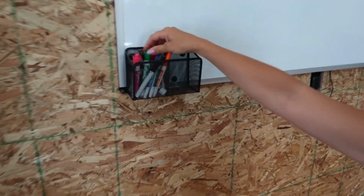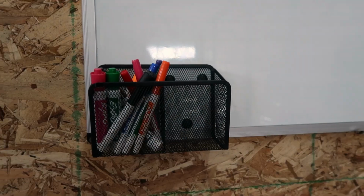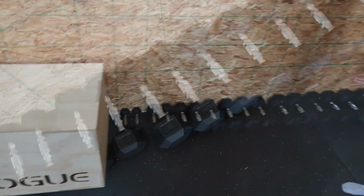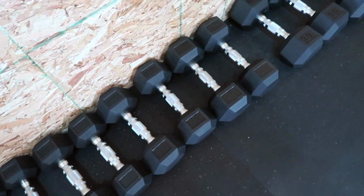They came in today for our markers and stuff because they were just on the floor in a bag. And then we have a little spot for our remote now too. Those are just the things that make me happy. We have all of our dumbbells, so this is a start for the dumbbells, which we're really excited about.